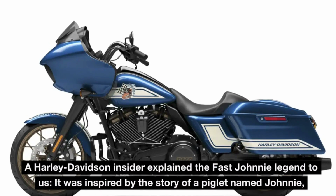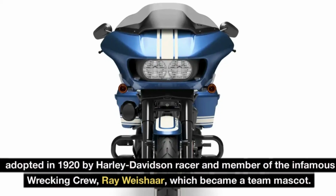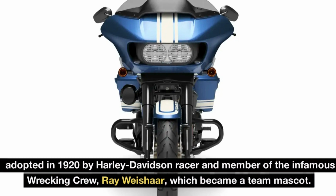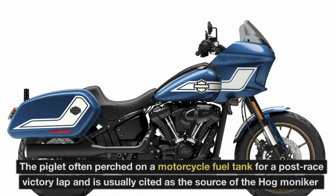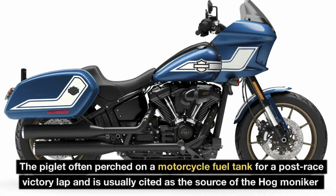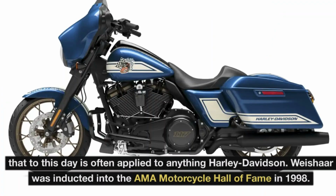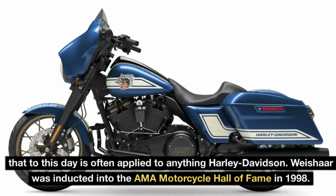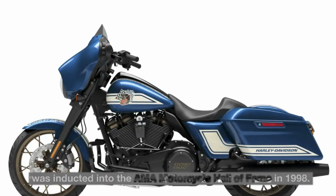It was inspired by the story of a piglet named Johnny, adopted in 1920 by Harley Davidson racer and member of the infamous Wrecking Crew, Weishaar, which became a team mascot. The piglet often perched on a motorcycle fuel tank for a post-race victory lap and is usually cited as the source of the hog moniker that to this day is often applied to anything Harley Davidson. Weishaar was inducted into the AMA Motorcycle Hall of Fame in 1998.